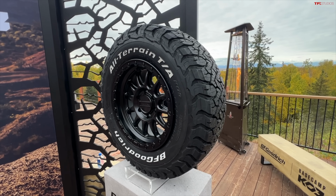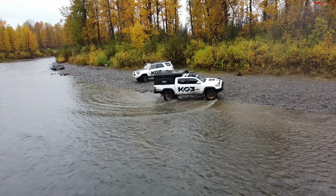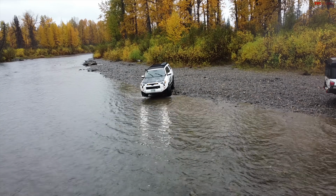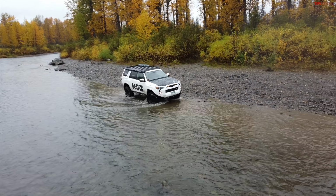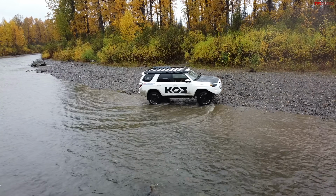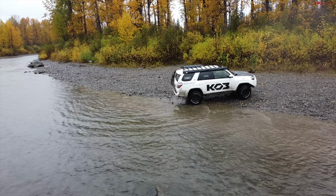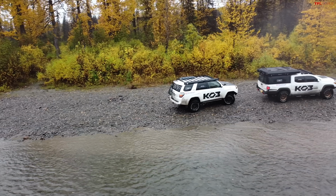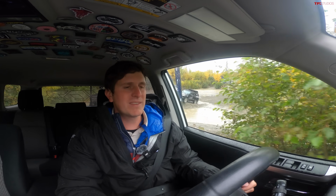Now, this vehicle is actually a really cool story. It's one of the vehicles by Alaska Overlander, and they are a company that basically kits out and then supplies vehicles to folks that want to come up to Alaska, go on an adventure, but just want to pack their clothes and nothing else. They're ready to go for your adventure. So that's kind of a cool concept. But let's see how this thing does.